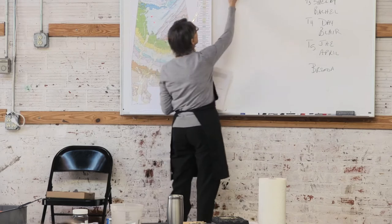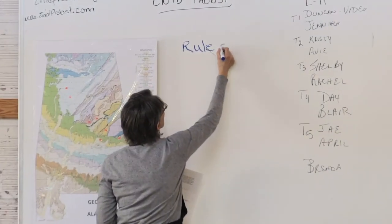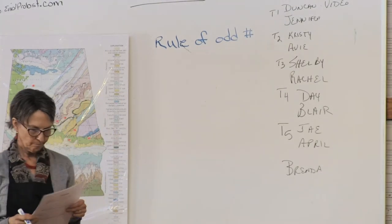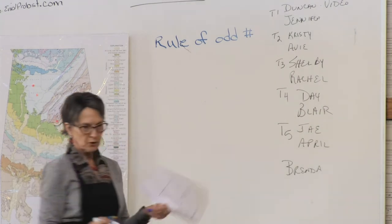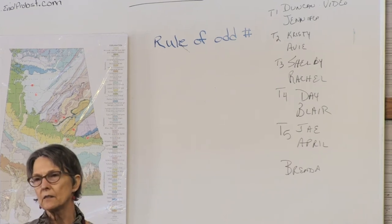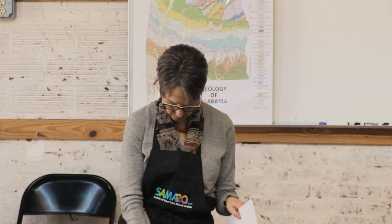The first thing is, there's a rule, all these rules, you have to have rules. Rule of odd numbers. Of course you know what odd numbers are, I don't need to tell you. A lot of studies have been done on how the brain and the eye see things and what appeals to them. If you have an odd number, it's more engaging to the brain and the eye. So if you have two, yes, it's balanced, but one or three is a much more interesting thing to look at. So that's the first rule.